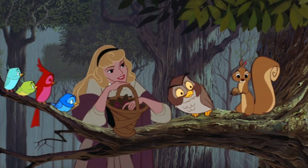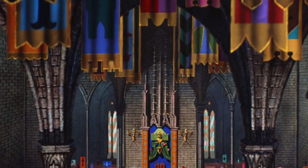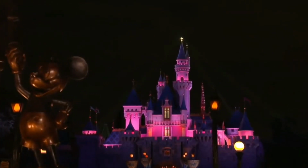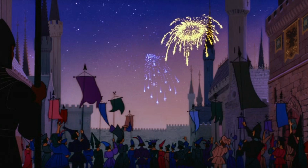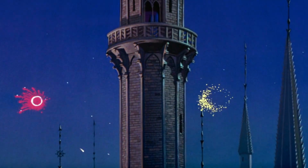Keeping on the Sleeping Beauty theme, but on the opposite side of the aesthetic spectrum, King Stephen's castle is magnificent and picturesque. I feel partial to this one because the castle in Disneyland is Sleeping Beauty Castle, and while it doesn't look exactly like the one in the movie, it's still similar enough. And the art style in Sleeping Beauty only elevates the look of this beautiful medieval structure.